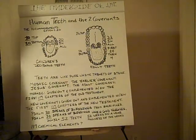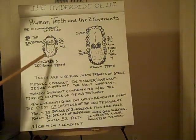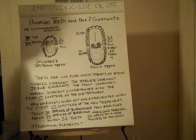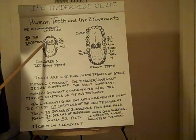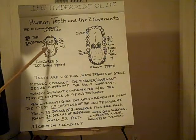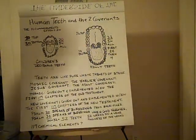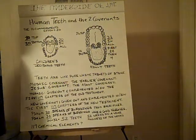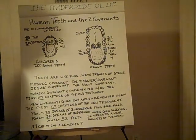They're covered with enamel skins. They resemble the Old Testament's covenant, the Mosaic covenant, in a few respects. Here's some of them. They're like shiny, pure white tablets of stone. Well, we don't know the exact look of the 10 Commandments, but God called Moses up to the mountain, and God gave him tablets, and God wrote on them.